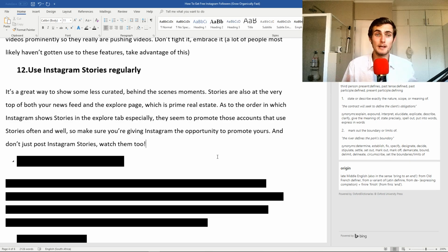It's a great way to show some less curated and behind the scenes moments of your page. Stories are also at the very top of both your newsfeed and Explore page, which is prime real estate. As to the order in which Instagram Stories are shown in the Explore tab especially, they seem to promote those accounts that use Stories often and well. So make sure you're giving Instagram the opportunity to promote yours. And don't just post Instagram Stories, watch them too.